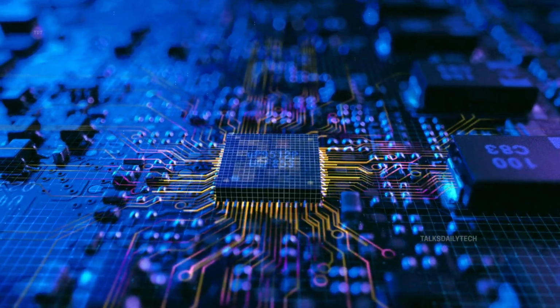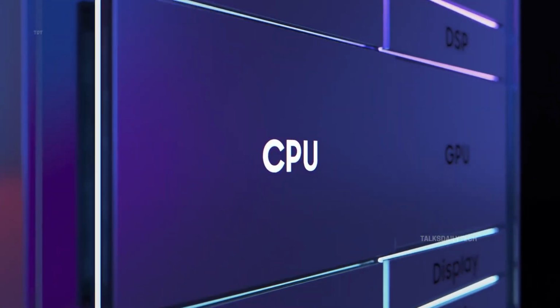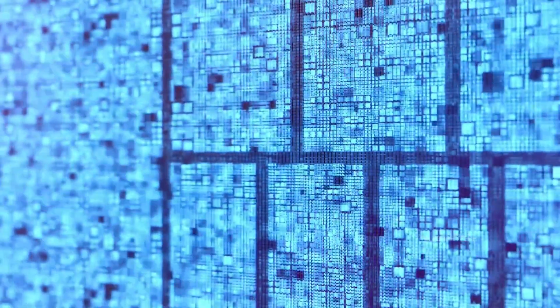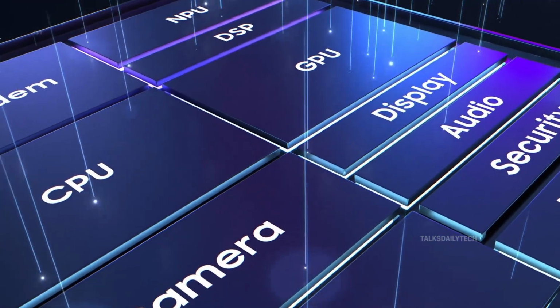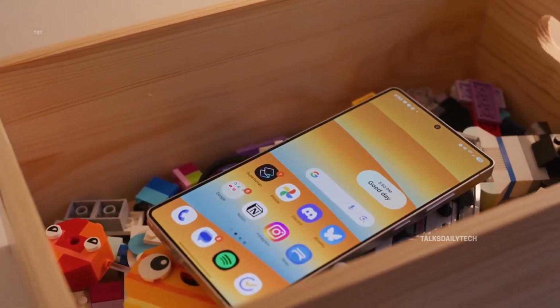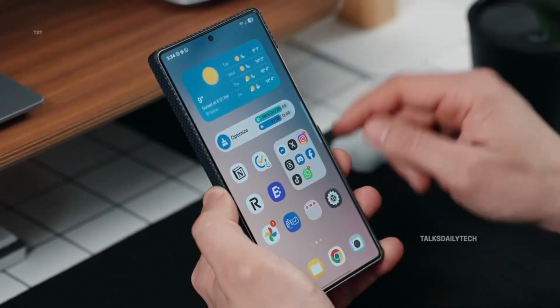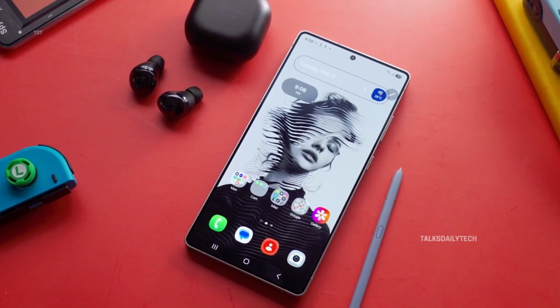Instead, they'll debut the Exynos 2600, Samsung's first 2nm chip, and it's no slouch. Early reports point to 10 CPU cores, the new Eclipse 960 GPU with AMD RDNA graphics, an upgraded ISP, and integrated 5G modem support. Mass production of the Exynos 2600 could kick off any day now, setting the stage for a thrilling Galaxy S26 showdown, Snapdragon versus Exynos.